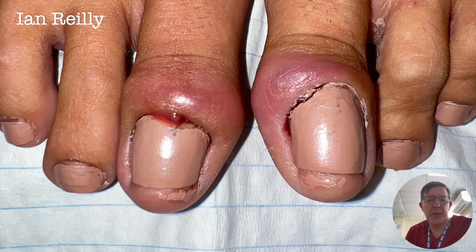So I put this picture up on the gram last week and a good friend of mine, podiatric surgeon from London, Susie Spear, says, really Ian, is that a retronychia or is it just an onychia? So that really made me think. Thank you for that, Susie.